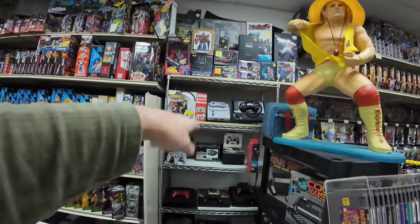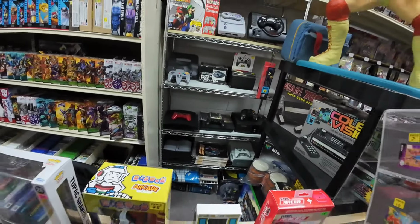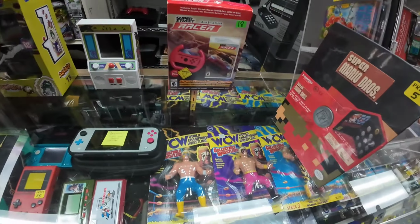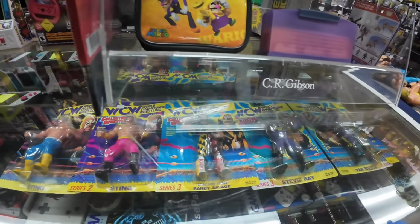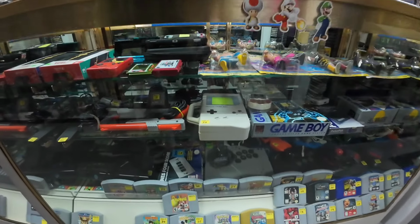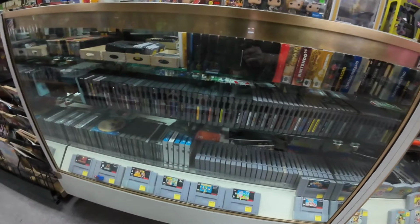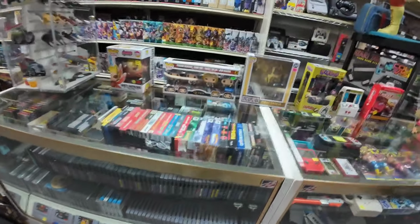Then here's the games I was telling you about too. There's consoles all through here. So, yeah, check these out. Those are right here. Nice WCW figures. Cool. Here's some of the games. Some of the consoles here. Yeah, he's sorting through them too, so ask him if there's certain ones you want to see while you're here. In the box too.